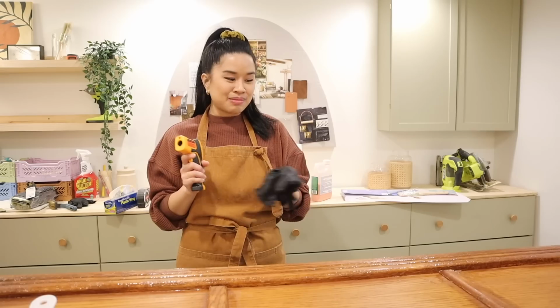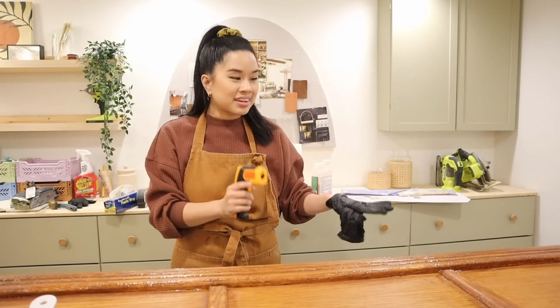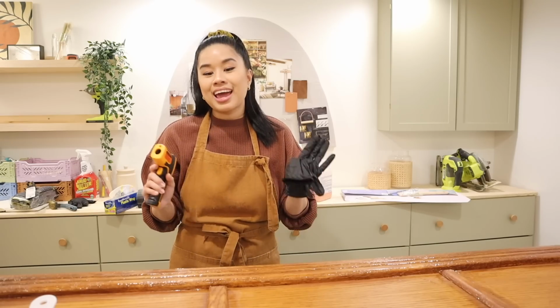So I think this might be the best option. Otherwise, I'm gonna have to sand a lot of this down. I'm not gonna give up on this yet. I'm gonna do one more coat and then we'll come back to it.